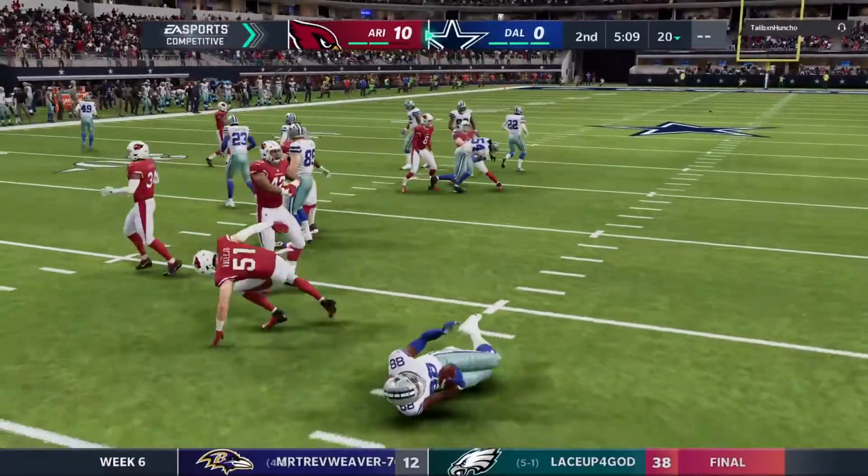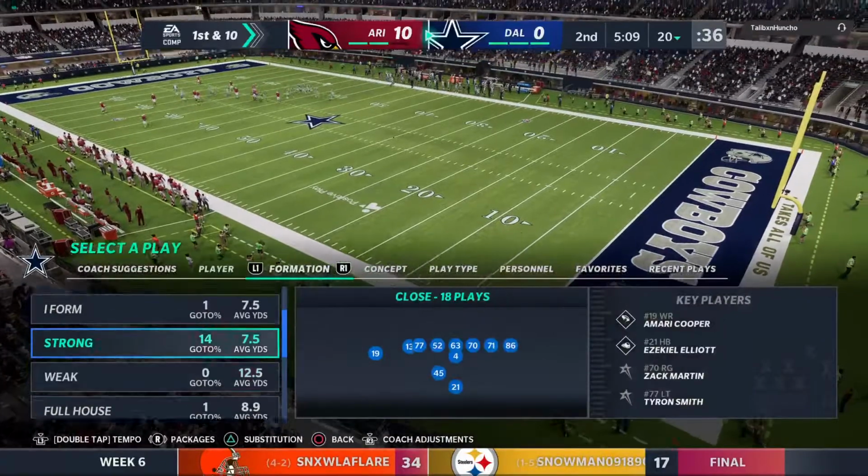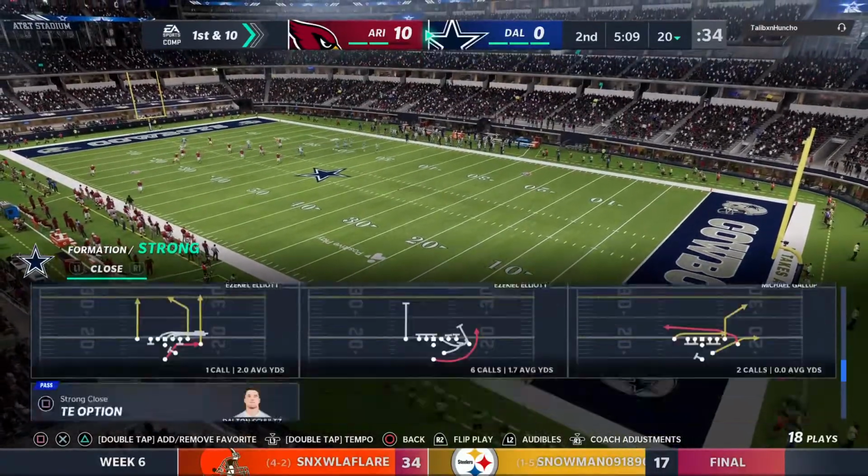And the decision to come out of the end zone is going to cost him 5 yards as he's taken down right at the 20. First and 10 at their own 20-yard line.